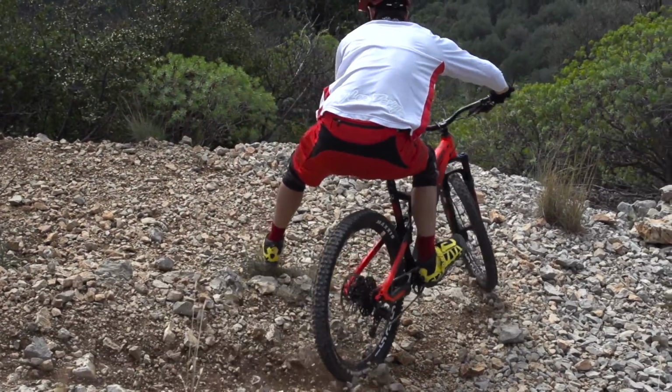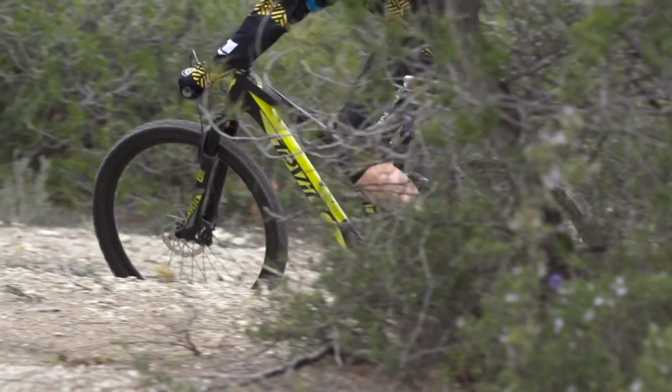I think SRAM and the people who developed Boost are probably looking for it to grow a bit faster than it has been. I guess some of the reason it's not got that traction is a lot of those bikes are existing frames that have been around a while, and who knows, maybe when they refresh or update the frame, then they'll probably move to Boost.